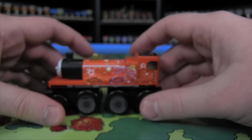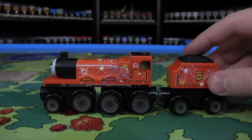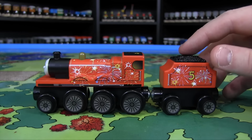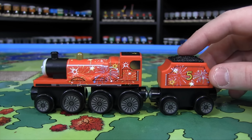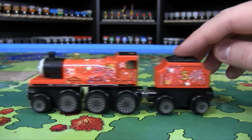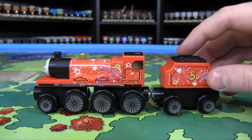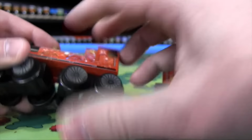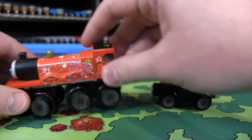And I think that's kind of the problem, that these other faces have been slam dunks, and James's face, that's not really a slam dunk. It kind of makes you question or ponder a few things. Overall, though, James is still a really nice model. Looking at the tender here more, got the fireworks. Just checking underneath, it says James.